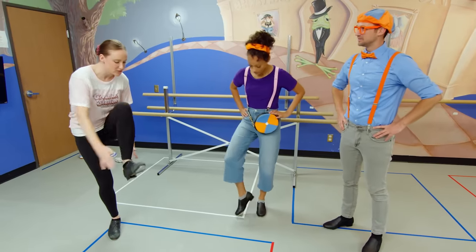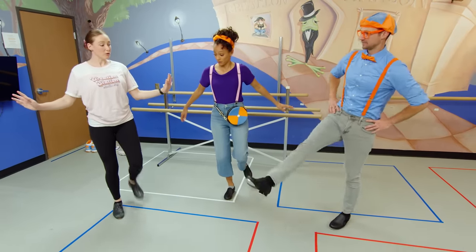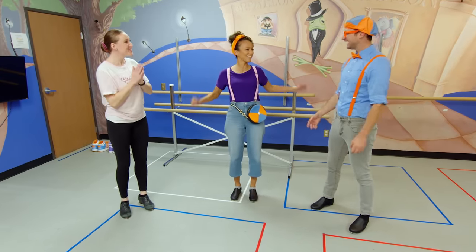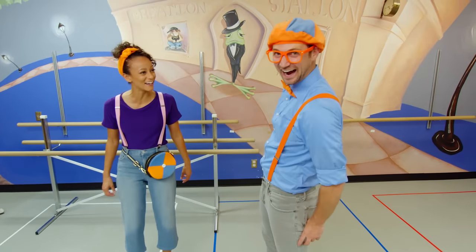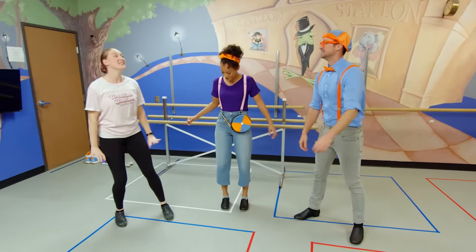Heels don't touch, it's just for the toes. So keep your heel off, just your toe. Shuffle. That was very good. Okay, I'll try. Shuffle. Holy cow, good job. That was perfect. You're a tap dancer. Yeah, I am. Okay, we're gonna learn an even harder one.